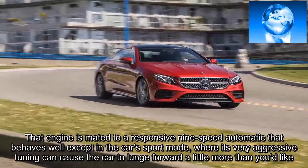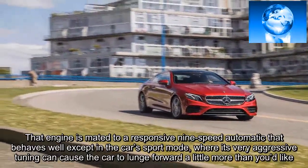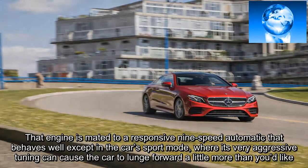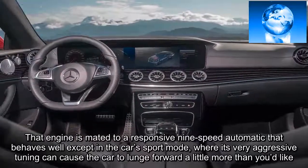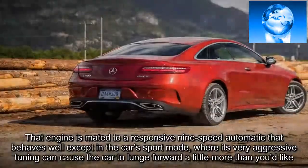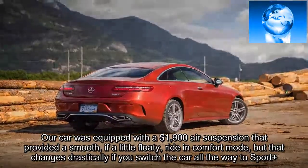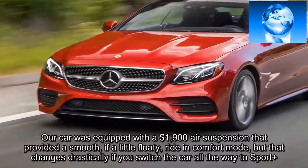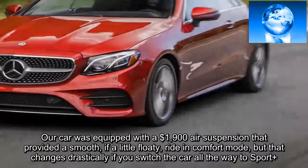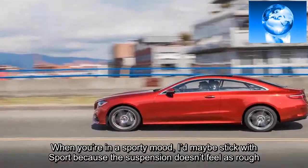That engine is mated to a responsive 9-speed automatic that behaves well except in the car's Sport mode, where its very aggressive tuning can cause the car to lunge forward a little more than you'd like. Our car was equipped with a $1,900 air suspension that provided a smooth, if a little floaty, ride in Comfort mode, but that changes drastically if you switch the car all the way to Sport Plus. When you're in a sporty mood, I'd maybe stick with Sport because the suspension doesn't feel as rough.